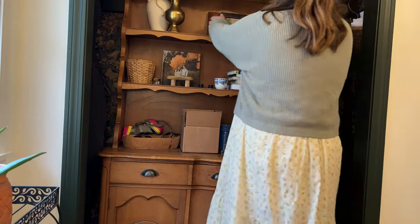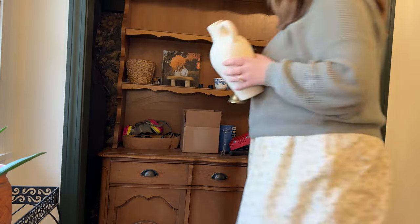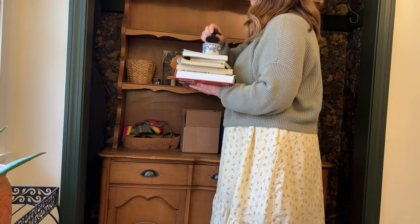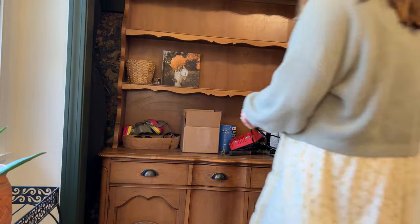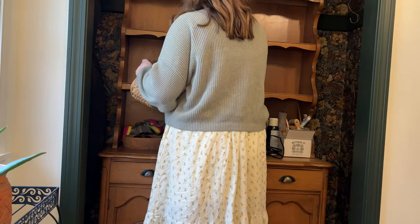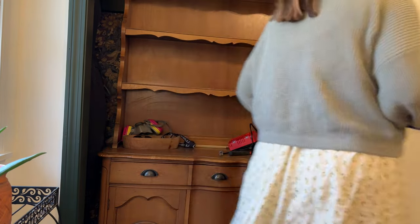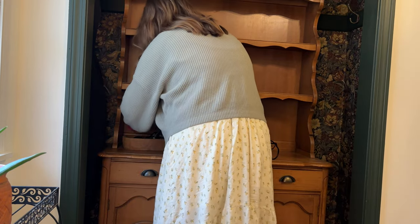All right, and now we get on to the styling portion of this video. I thought it would be fun to show you how I actually styled the items that I picked up on this particular shopping trip. So this hutch I have in what is our library slash office space. I picked this up about 6 months ago on Facebook Marketplace, and I have big plans for it in the future. But right now I just had thrown decor in there, and a lot of other things had just collected on their own.